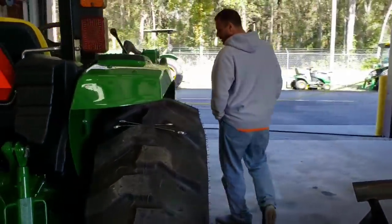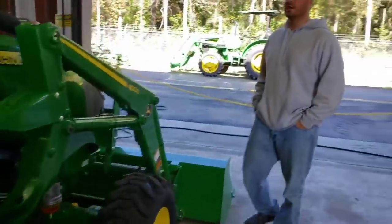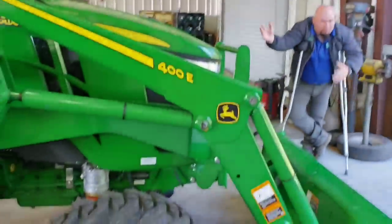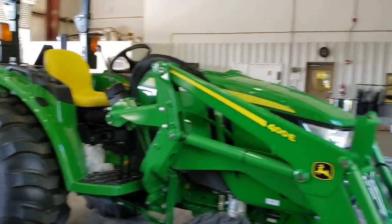6 foot bush hog, 6 foot, whatever you want to do. You sold this one already. Yeah, this one sold. Well, that's what I'd want, a canopy as well. I don't want the full cab. I just want a canopy. Yeah, that's the canopy. The R would be the cab. Yeah. It's pretty.